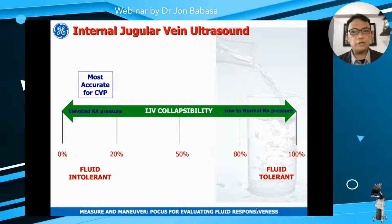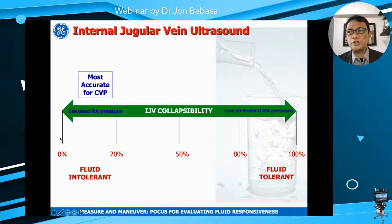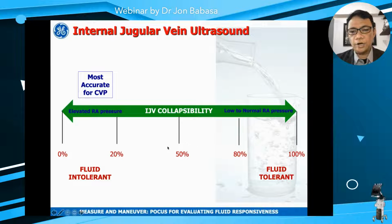So if we're going to put all of that data into a diagram in order for us to visually understand what we just went through, your IJV collapsibility, if it approaches anywhere between 20% and below, those patients are fluid intolerant. So you should not be giving fluids to them already. Now, for those patients that have more than 50% collapsibility and beyond, these are the patients that you can safely give fluids because they're fluid tolerant and their CVPs are quite low.